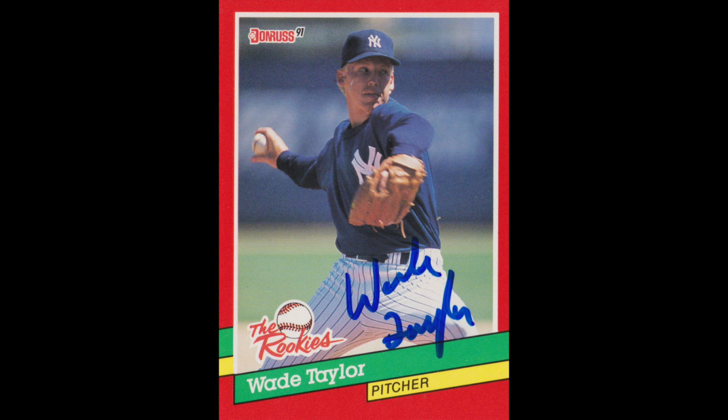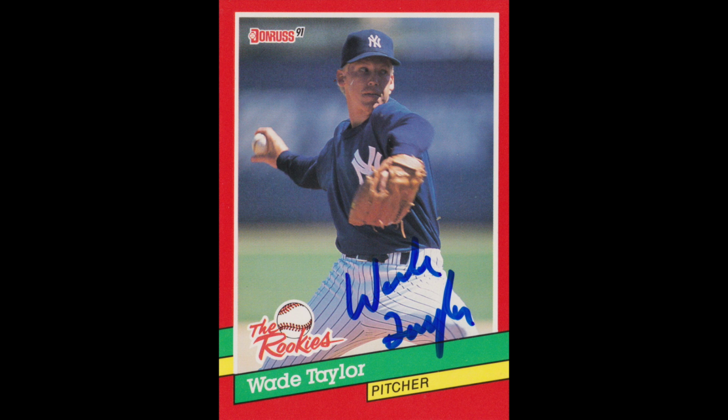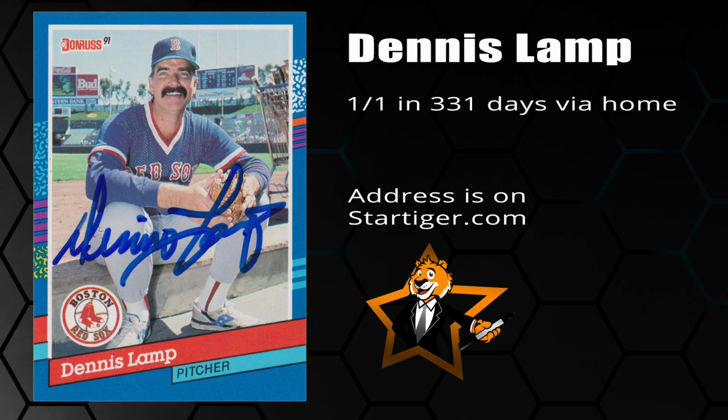Now, Wade Taylor only played for 1 year, 1991, for the Yankees, where he's pictured on this card. And then he was actually a scout for the Yankees, as well as the Diamondbacks, the Nationals, and the Dodgers. Fun fact about Mr. Taylor is he was traded with Lee Guetterman and Clay Parker to the Yankees for Henry Cotto and someone else with the last name of Trout. Not the one that we're thinking of, but another Trout. He only played 23 games with a win-loss record of 7-12. Mr. Wade Taylor.